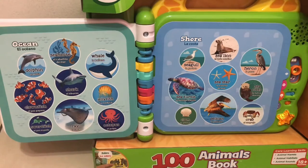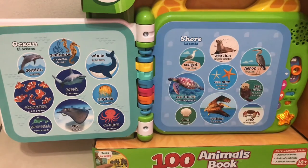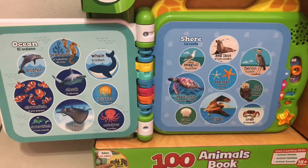This whale is very large. This jellyfish can swim. This octopus has eight arms. This sea lion is brown. This seagull can fly. This heron has a long neck. This sea turtle has a large shell. These sea stars have five arms.